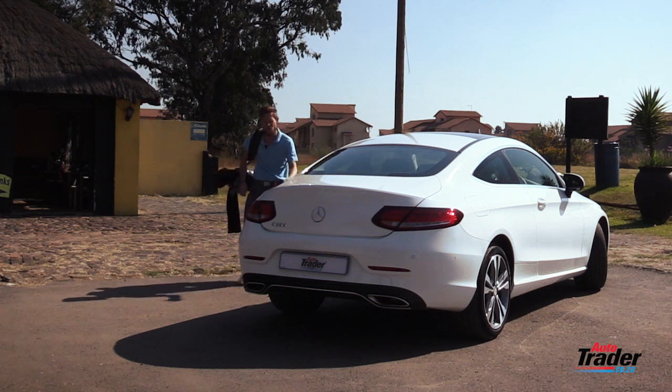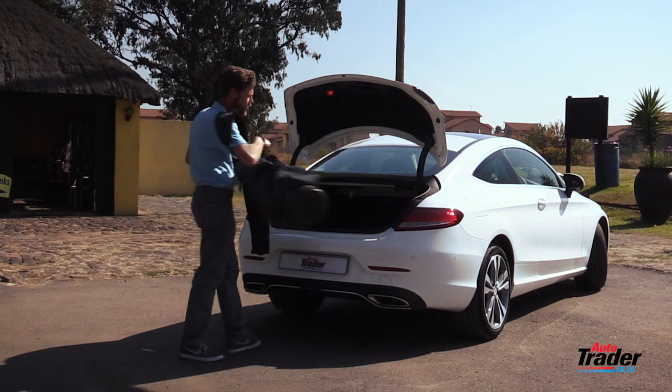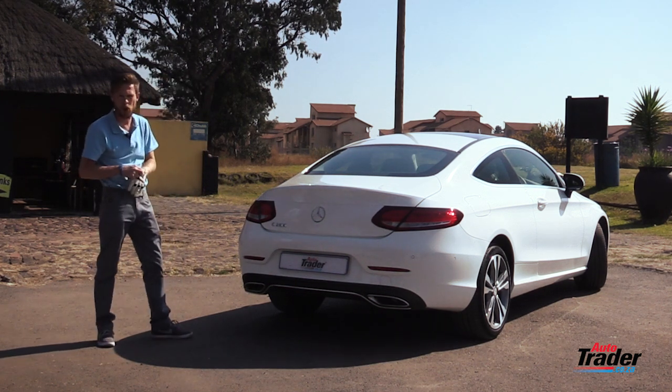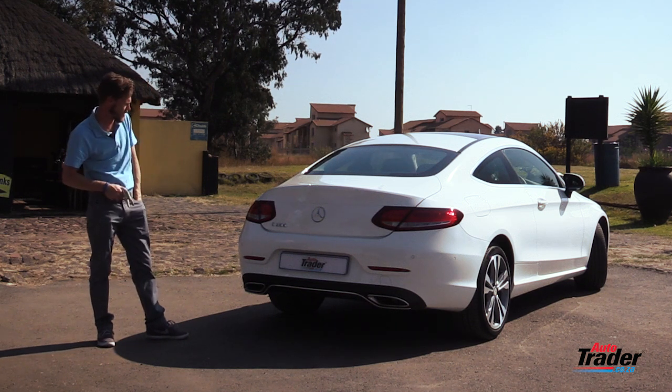Just look at it, it is wonderfully attractive. I must admit, I prefer the styling of the Coupé over that of the sedan. It looks more like a car and less like Salvador Dali's Persistence of Memory. Sharp angles, beautiful tail lights. Tell you what, it's Instagram material, this.